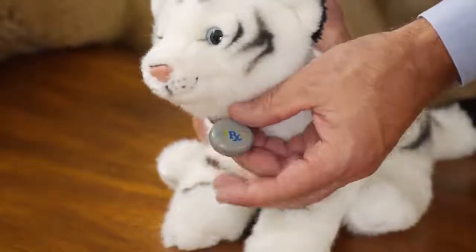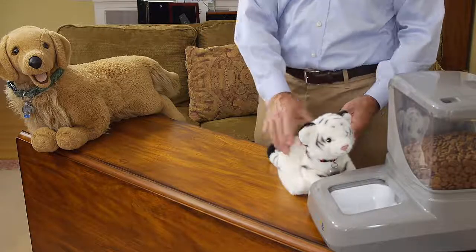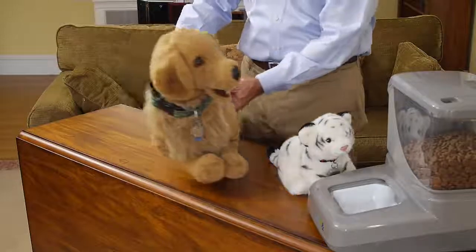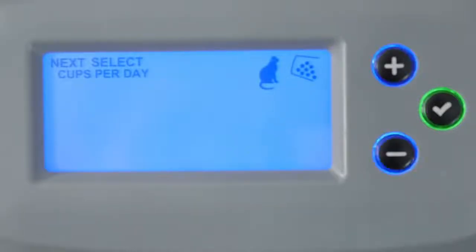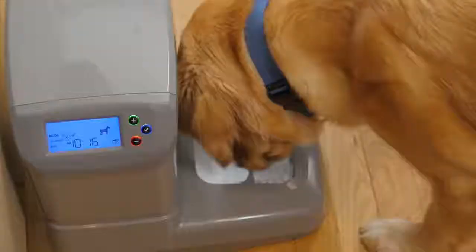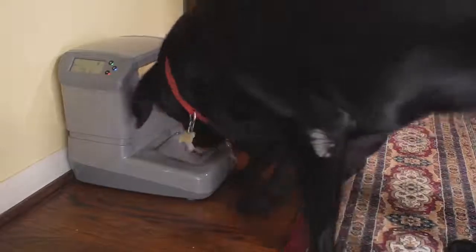Advanced technology enables a pet wearing a special tag to open the bowl door anytime it approaches, allowing access to food 24/7. Other pets' tags close the door, preventing food theft and eliminating the need to guard or separate pets. After simple setup, the PortionPro RX takes over, accurately delivering scheduled meals to the assigned pet while denying access by all other pets. Finally, you can feed the cat on the floor, not the kitchen counter.